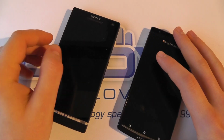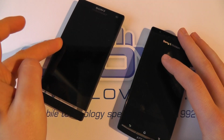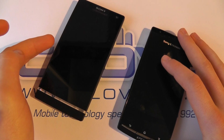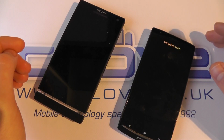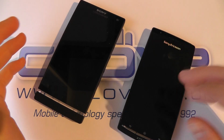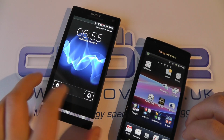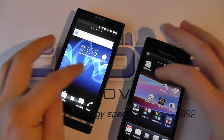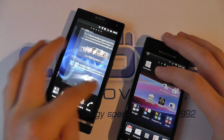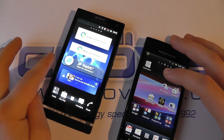The Xperia Arc had a memory card slot and a removable battery. The Xperia S has a fixed internal battery and fixed internal memory. It is 32 gig internal memory on the Xperia S. So those are the key differences. Let's just take a quick look at the interface. Currently the Xperia S is running Android 2.3. It is upgradable to Ice Cream Sandwich, but at the time of filming that's not available.